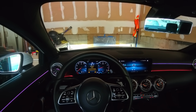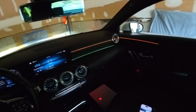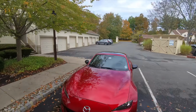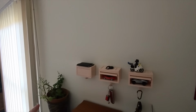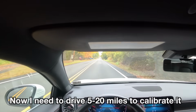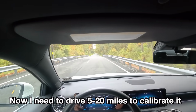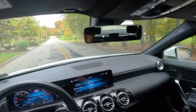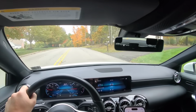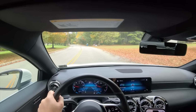Okay. Bunch of errors. Alright, time for a drive. We're going for a drive. Now, let's focus on the driving. Man, this car drives so smooth. Let's look at the instructions again. To start this, disconnect the laptop, go for a drive between 20 to 50 miles where possible, and keep driving until you see a message: active distance assist available again.